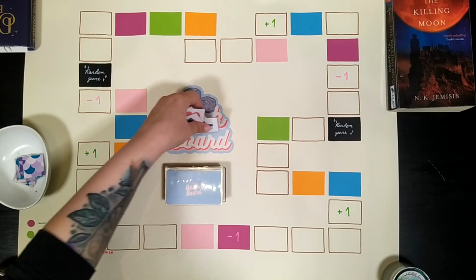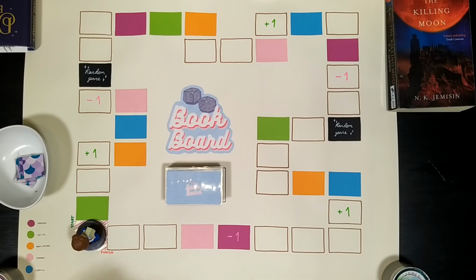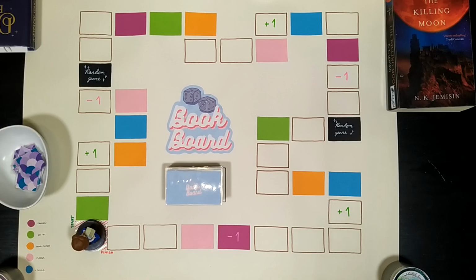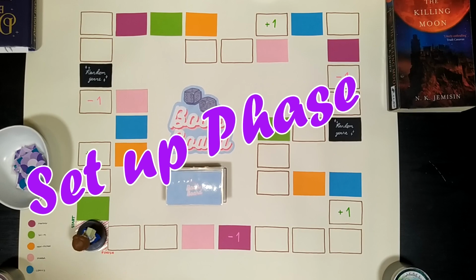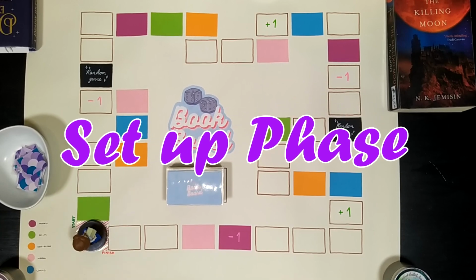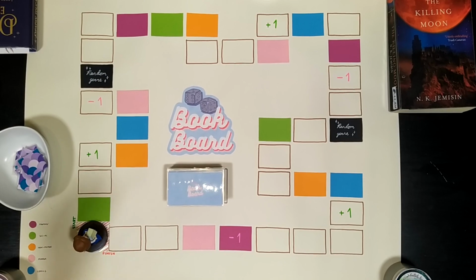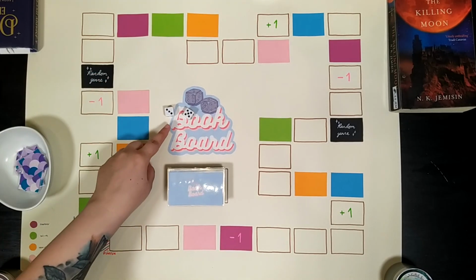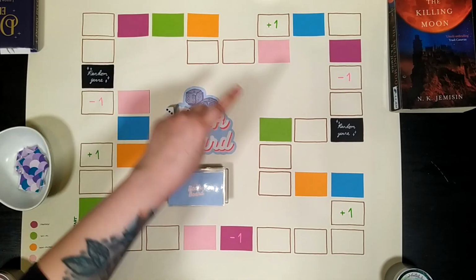There are 12 tokens in this little cup, and they will be randomized. I have already put some randomly generated numbers, and it depends on the die how many of these will end up on the board. So let's go over to setup. First we need to decide how many tokens will be on the board. And because there are 12 tokens with different types, I will throw a die like this, which means that I will have to put 8 tokens across this board.